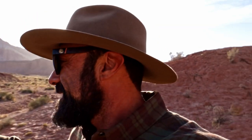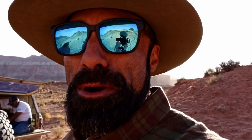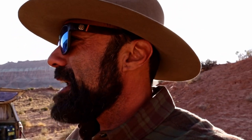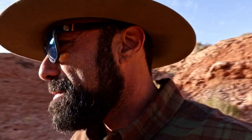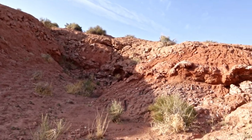Guys, so we finally landed at our campsite for tonight. There is no camping inside the Capitol Reef National Park, so we had to leave the park. We're back here on Utah Public Lands, BLM, and so we kind of found a little gully here where we're somewhat protected from the wind, as you can see behind me there. We definitely need some wind shelter because it is pretty gusty out here.